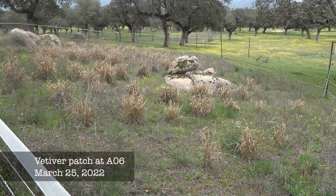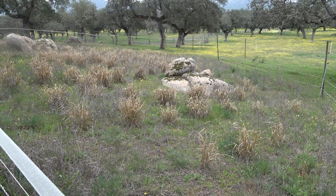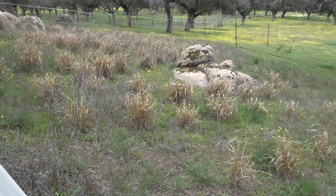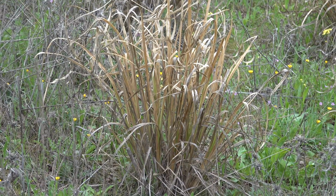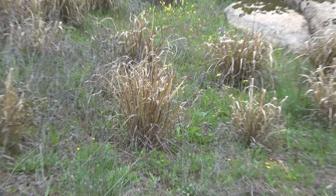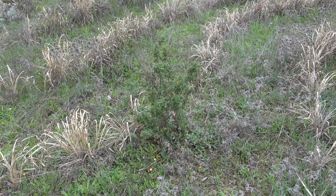This here is the second location where we have the vetiver. It is still brown and has all these old leaves, but if you look very closely, you can definitely see that it is greening up. So here you can see it. So it has started to regrow. And we will excavate it, divide it and plant it elsewhere.